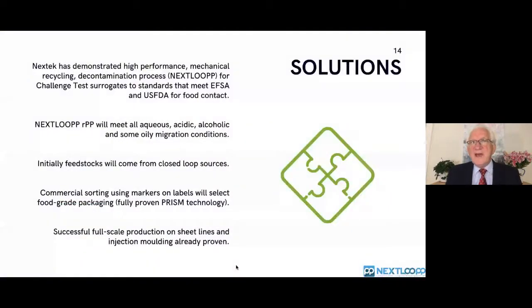So what solutions do we have to these challenges already? We've made a lot of progress over the last 8 years. We've demonstrated the recycling process. We've demonstrated the decontamination techniques to very high levels. And we know we can meet the standards for EFSA and US FDA for food contact. And we know we can use NEXTLOOPP recycled polypropylene in all aqueous, acidic and alcoholic applications. It's more challenging with the oily migration conditions, and we can meet quite a few of them as well.